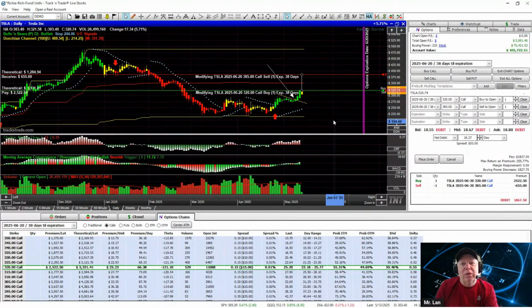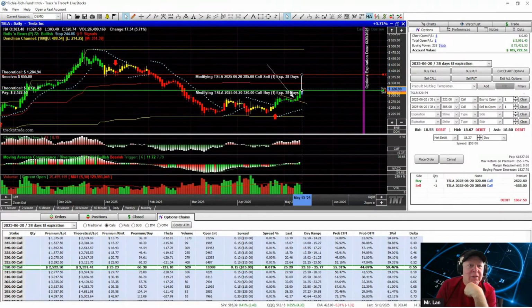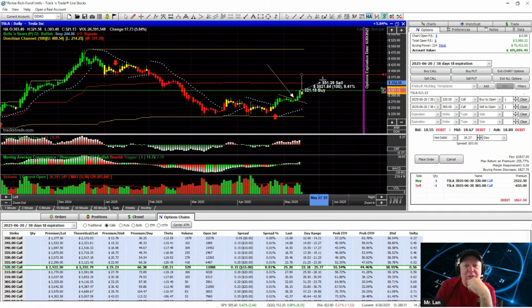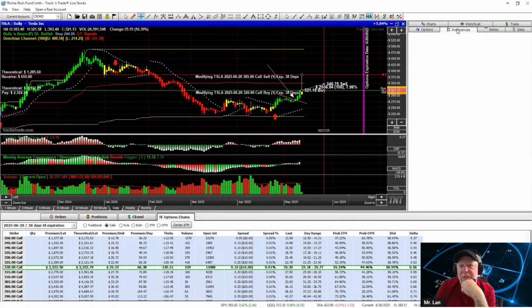The problem with the bull call spread is that this market has 38 days. If it doesn't go up there and stay above, and be profitable by the 38 days, how far does it have to go to be profitable at expiration? At expiration, it would have to go up $2,500 just to get up to break even, $2,500. So it'd have to be right there at expiration.